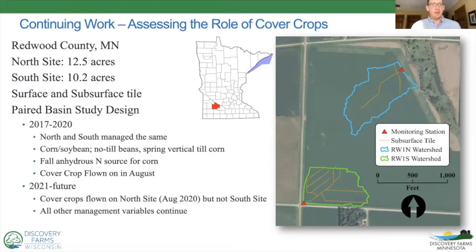But the change happened in August of 2020. The cover crop is still going to be flown on the north site, but not on the south site. All other management variables will remain the same and consistent between the two sites. So the only real difference in this comparison is that cover crop that's flown on in August of each year. The farmer has tried a few different cover crop species with that flying-on application with mixed results, has gotten more into cereal rye, and actually worked with his county to have that allowed as part of his high fly mix, because he has much better luck with that cereal rye and wants something to come back in the springtime for that soil protection.